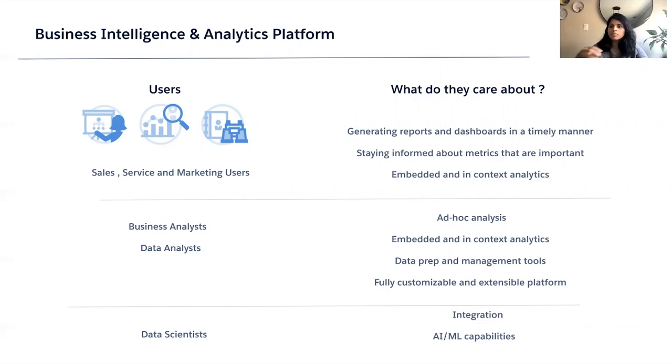Now, there's still a team that utilizes the analytics platform to build these dashboards and reports for the said end users. And that's the large organization of business analysts, data analysts, and data science. So for them, what they cared about was predominantly the tools that are required to develop these dashboards and reports quickly, enable ad hoc analysis. So if there are any questions that they encountered or they needed to provide answers to, we should provide a toolkit for them that makes ad hoc analysis relatively simple and easy to build.